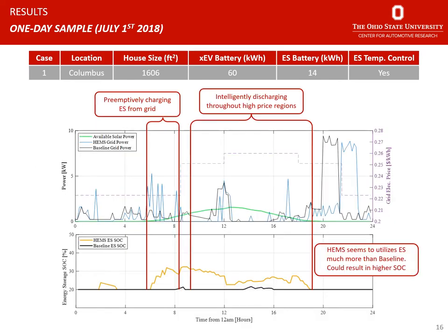Next, we can take a look at the behavior of the energy storage throughout the day in this case. As mentioned from prior, we could see that the HEMS took additional power at the start of the day from the grid. It is clear here that some to most of this power could have been used to preemptively charge the energy storage to utilize that energy throughout the high price region in a more intelligent manner. Almost until the end of the day, the energy storage maintains some amount of charge that can be used. That being said, it appears that the energy storage is utilized much greater by the HEMS than that of the baseline.